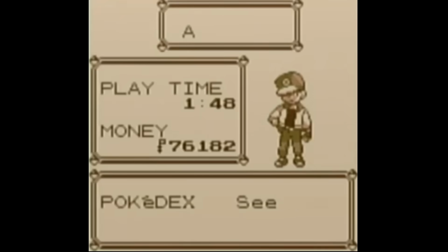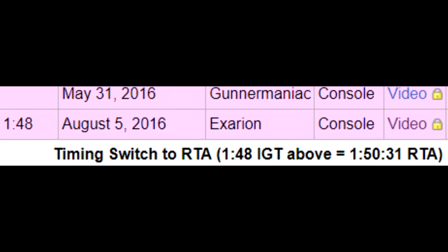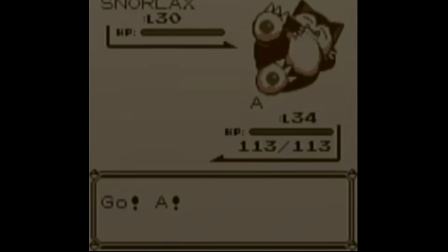Exarion's 148 world record was actually a 150.31 in real time, since the in-game timer tended to report times as being a couple minutes faster than the game actually took due to load times. So now, the new time to beat was 150.31 instead of 148. And the key to beating that time lied within a trick that had been theoretically possible for a long time, but was about to have its door blown wide open. This trick was RNG manipulation.